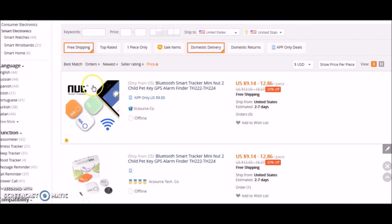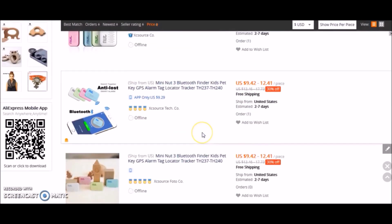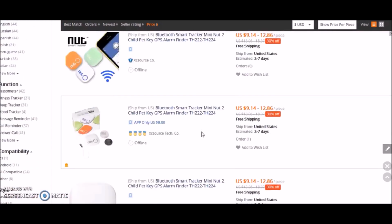See, there's not a huge margin there. Again, this is something where if you bought it off AliExpress, Alibaba, you'd probably get it for much cheaper. If you contact the seller, you may be able to get a better price. But again, you're paying a premium for buying something that's already in the U.S. There's a lot of these things.